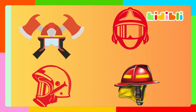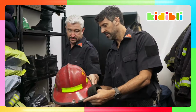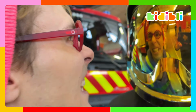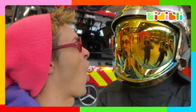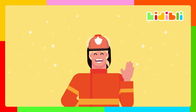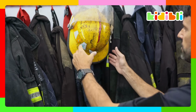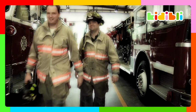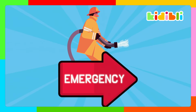Firefighters' helmets have changed a lot over time. They've been made from leather, metal, and even plastic. The most famous firefighter helmet is called the F1, and it's really high-tech. Firefighters take good care of their helmets and never eat with them on, or put them in strange places. If you see a dangerous situation, you can help by calling emergency services.